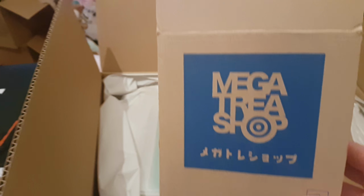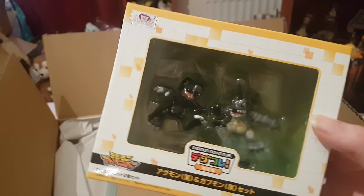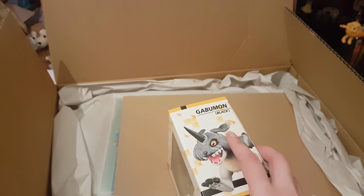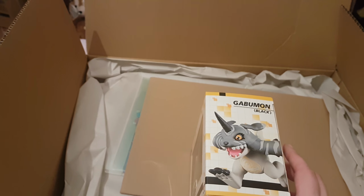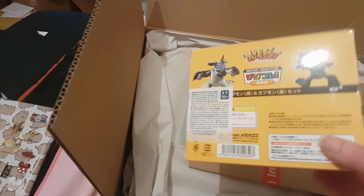We'll start off with something anime related I've bought. Recognise this box? Well, it's a Mega House box, isn't it? And I found this in a UK anime store. I'm trying to start a Digimon collection, so I thought this would be a good start. Digimon New Order. You know these two quite well, and I thought these are great. And the official merch has got like the thingy.